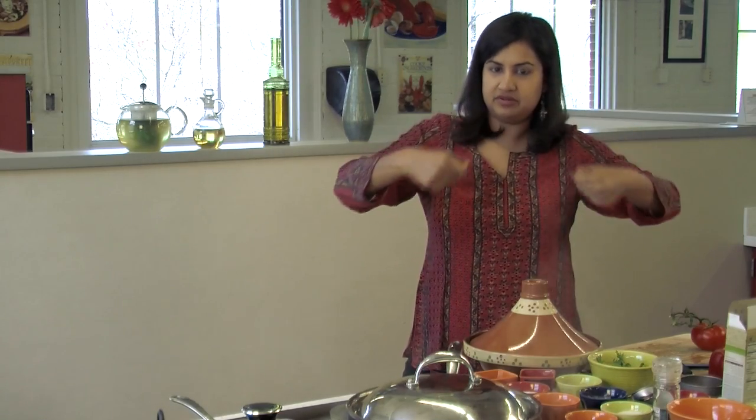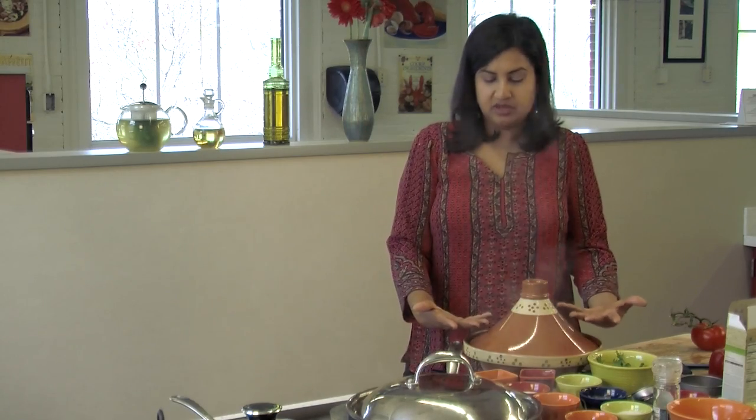So if you don't have a tagine pot, whatever you have, just cling wrap it. Cling wrap it nicely. You'll see in around 10-15 minutes, all the water will be absorbed. Then you take a fork and you just whip it like you're whipping eggs, and it works.